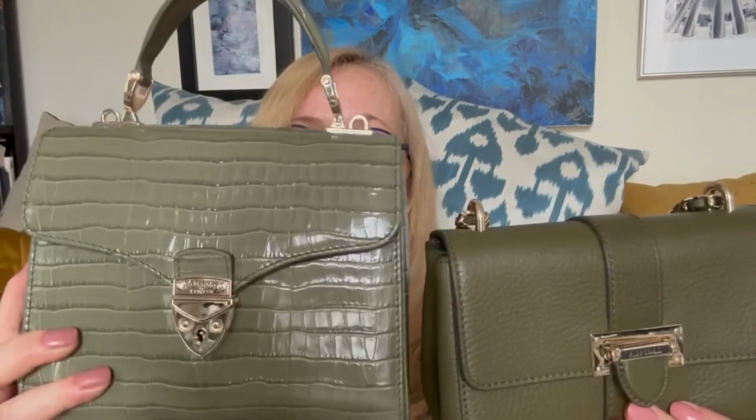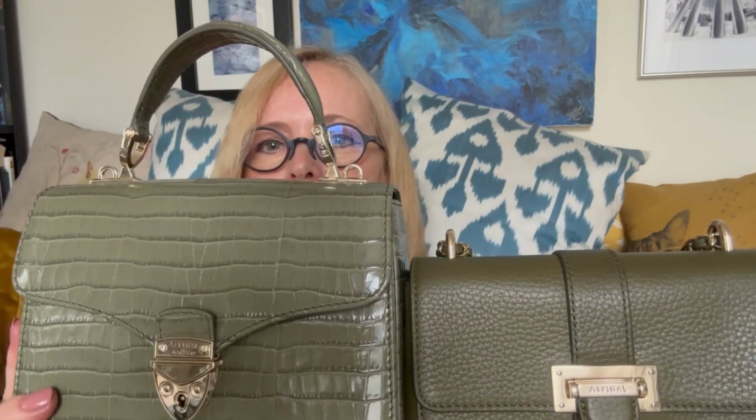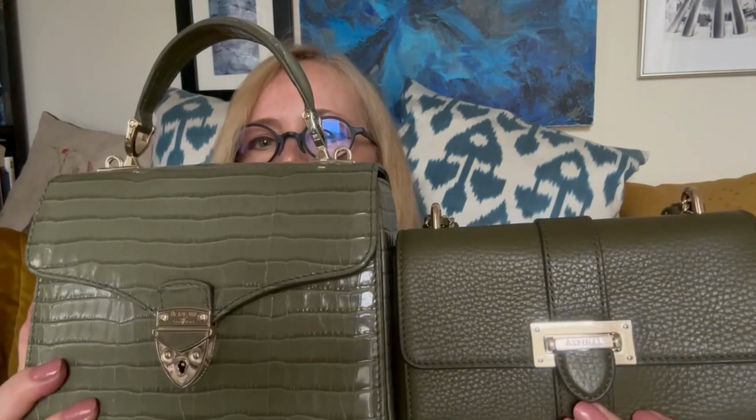I think it's lovely. I think I will get a lot of use out of this one, and it's a very different bag to the Mayfair. Very different bag, which is why I thought I could justify both of them. And also the colour, the fern is light and the olive green is a bit darker. So I think actually both of them I'll be able to use all year round, to be honest.